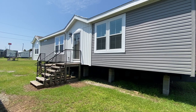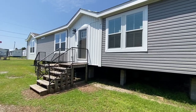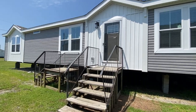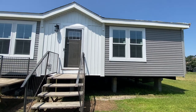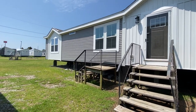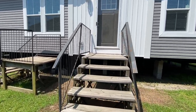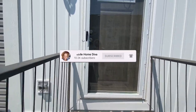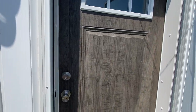This is the sunshine, you guys. It's a 3-bedroom, 2-bath home, and it's beautiful. Can't wait for you to see it. It's got a big brother that's a 4-bedroom, 2-bath, and both of them are absolutely gorgeous. So we're gonna share with you this 3-bedroom. I actually toured the 4 first, so I'm already super excited. I'll post this one first and then the 4-bedroom afterwards. So come on in, let's see what we got.